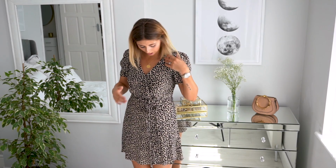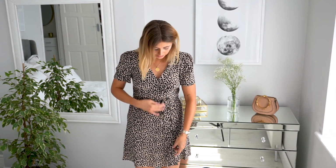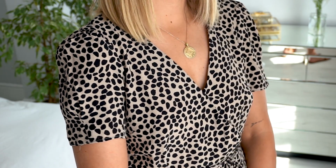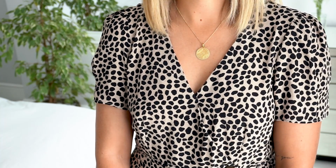So yes, this is essentially kind of like a little tea dress style, and it's got these buttons which are bordering on tortoiseshell. They're not quite, but I can see where they've tried to go with it. So these little buttons down the side, which is kind of like an asymmetric wrap detail, and then a little tie at the waist just to cinch in the waist. Nice little slightly puffed sleeves to give your shoulders a little bit more emphasis. So just beware of those if you do have broader shoulders, because they're going to make you look bigger. And then a faux wrap detail at the front.